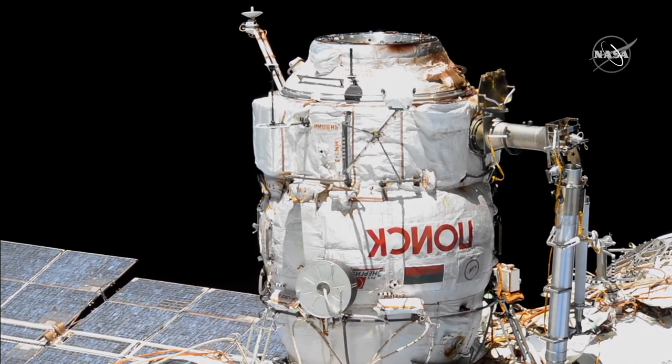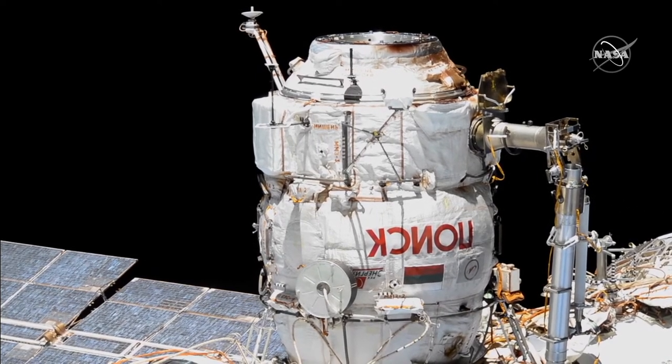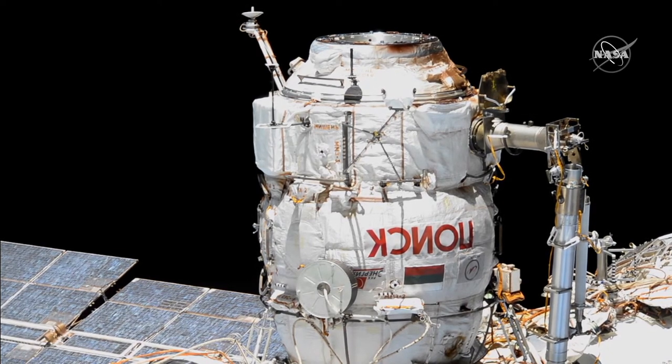The next vehicle that will dock to that docking port at the top of your screen on the Poisk module will be the unpiloted ISS Progress 78 cargo ship that is being prepared in Baikonur for launch with about 3 tons of food, fuel, and supplies for the Expedition 65 crew. The hook is secured on panel 203. That unpiloted Progress resupply ship is scheduled for launch on June 29th, with an automated docking to that port on Poisk on July 1st.